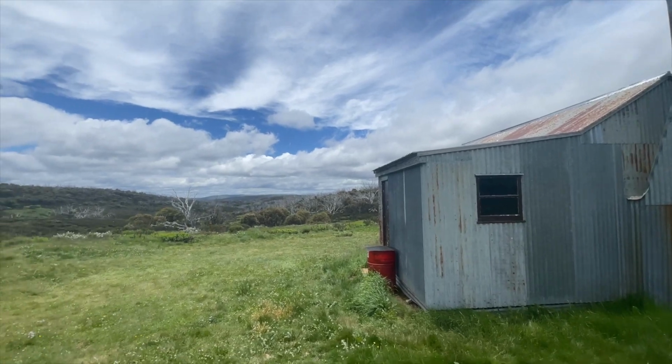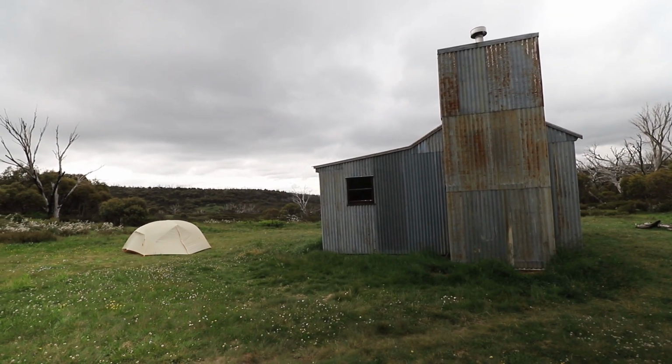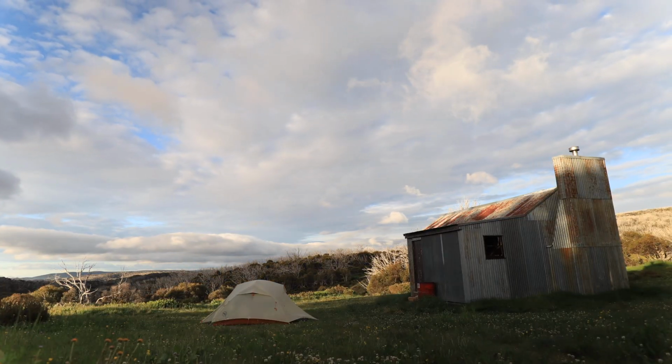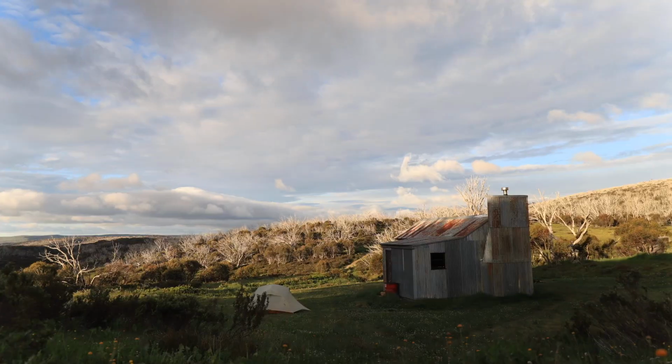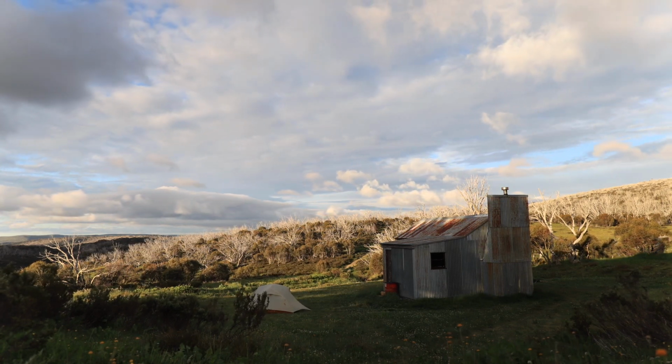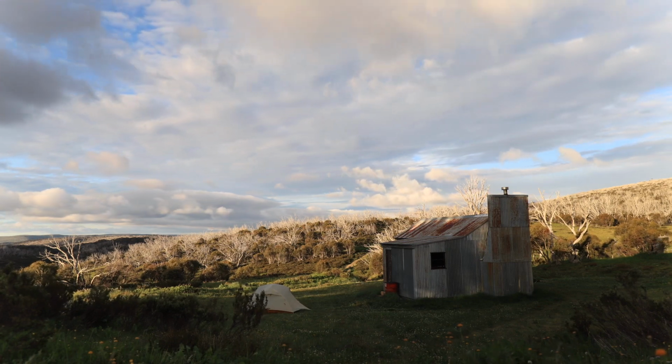We've had a pretty chilled day, not too much walking. We decided not to go up Mount Jagunga just because of the clouds coming in and out. And so we've arrived here at O'Keefe's hut. We've set up our tent. We're just chilling out for the afternoon. What I might do is take you inside now and have a little look around. The fire's cranking because it's pretty cold here at the moment. And yeah, let's just have a little look.